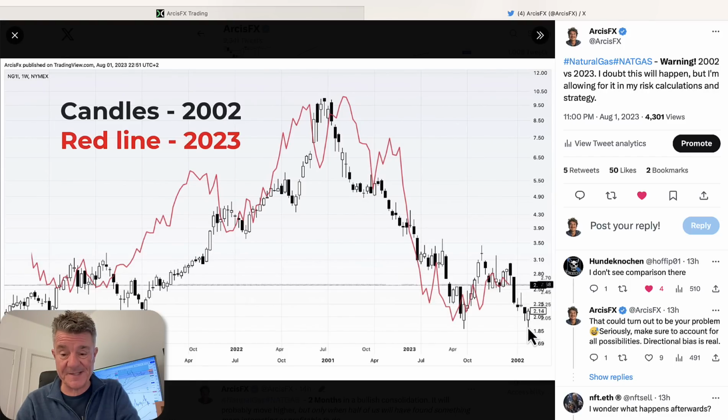And that's that little bit there in the corner on the right-hand side of the chart. And the red line is where we are at today. So there is a possibility that we'll retest the $2 level. That's not out of the realms of possibility at all. And we saw a very, very similar chart, as I pointed out, as I have done here, in 2002.